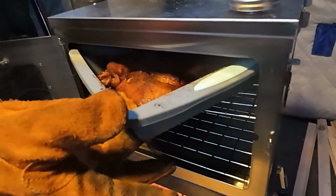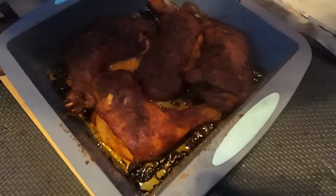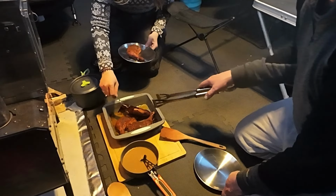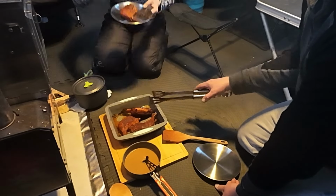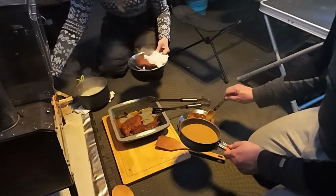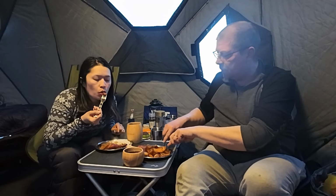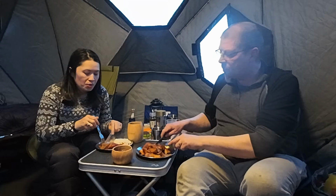Pepper sauce. Ooh, look at that yummy chicken. Wow. Perfect. Looks very perfect. Oh, the sauce is... Oh my god, I like that sauce, darling. I want this one. This is my favorite. Oh my god. Oh, perfect. Perfect dinner.